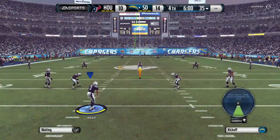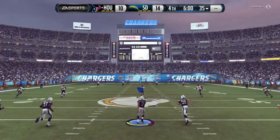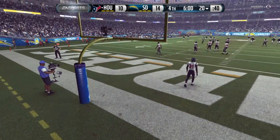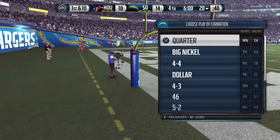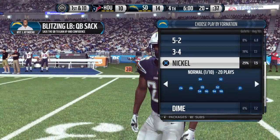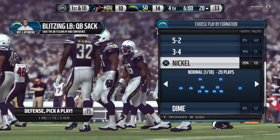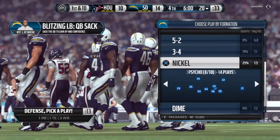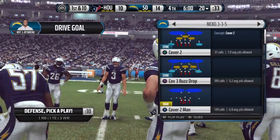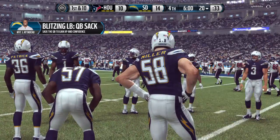The Texans ready to receive the kick. They'll take it at the 20. The Texans offense coming back onto the field. It was a good drive for them the last time they had it, all the way down to the end zone for the touchdown. Yeah, in this game, Jim, it's all about momentum. And when you feel you got the momentum on your side, you got to take advantage of it. So now I think it's up to the offensive coordinator to call the right plays.